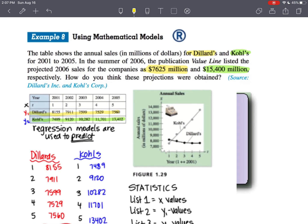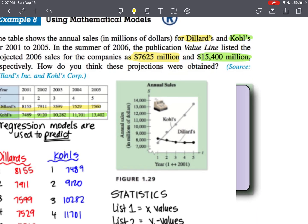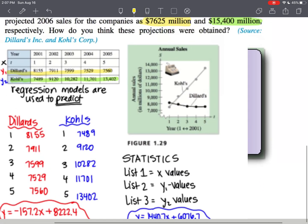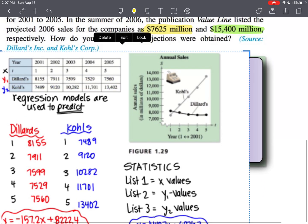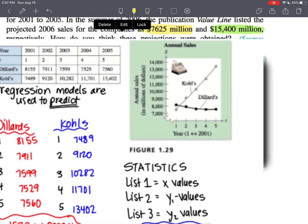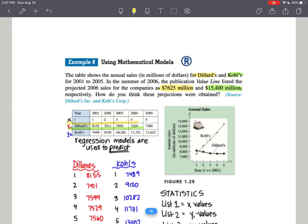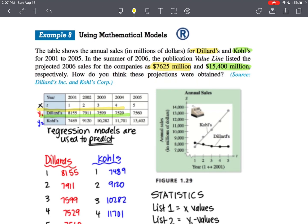Okay, I'm going to zoom in a little bit on this so that you can see the numbers. There we go. Just a little bit bigger. So the year 2001 corresponds to 1. The year 2002 corresponds to 2. 2003, 3. 2004, 4. 2005, 5. So 2006 would be a 6.